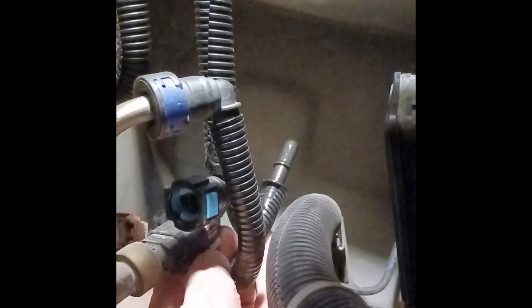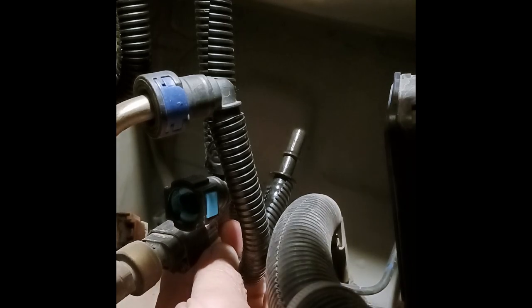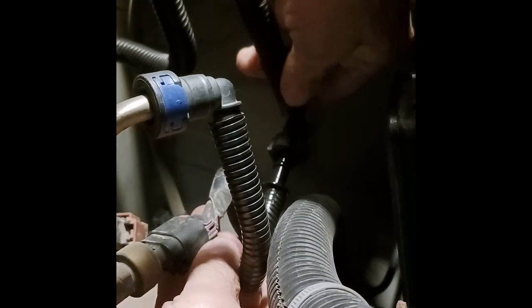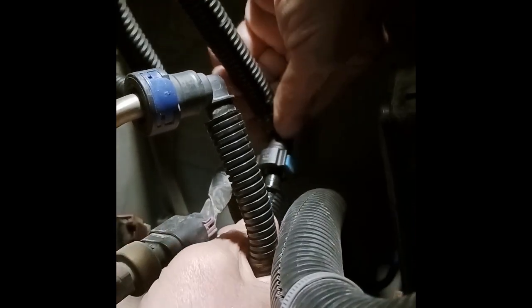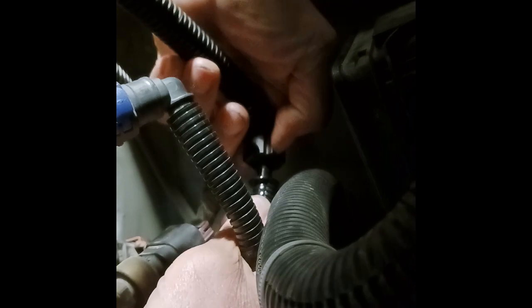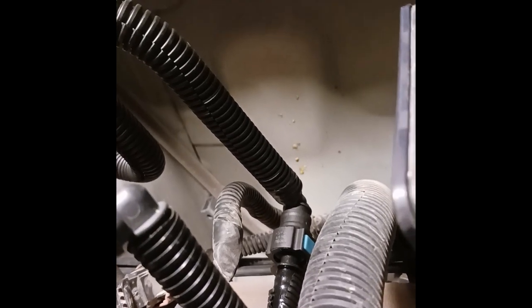Here's the other end that this new tube goes on. And this is the end of the tube. So I'm going to just click that on right there. Yep, there it is. Perfect. Now all I have to do is put the straps back on and the car is ready to go.